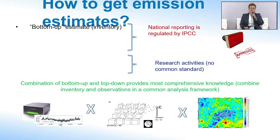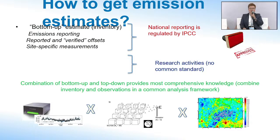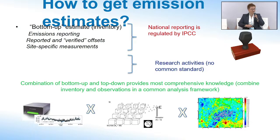So how do we, in general, estimate the emissions? So we estimate the emissions using the bottom up, which is a national inventory, and that is following the protocols established by IPCC. Highly standardized, very clean and very much agreed method how we do it. But it's based on self-reporting. Like, I collect the activity data, multiply by emission factors, and this is what I report.